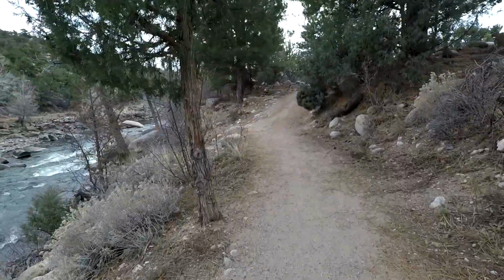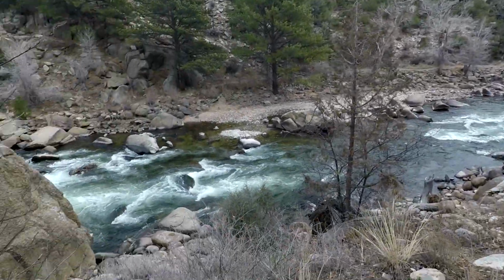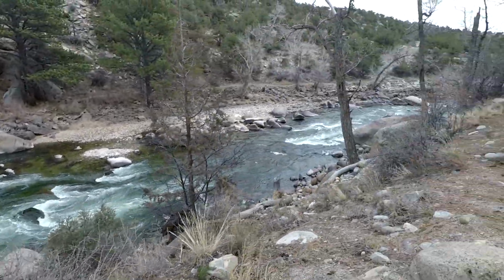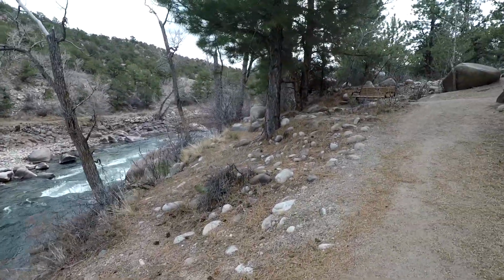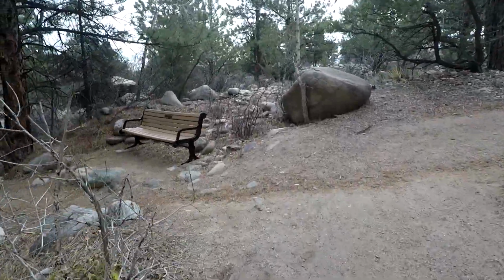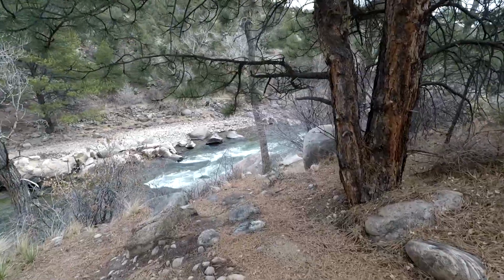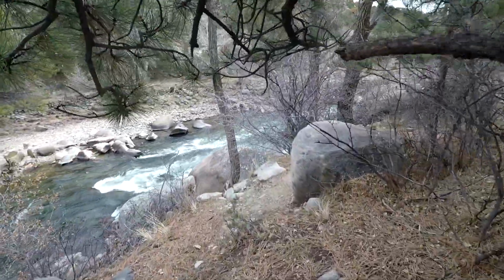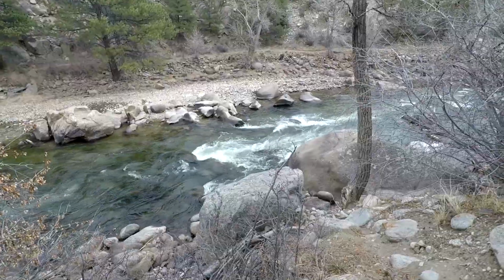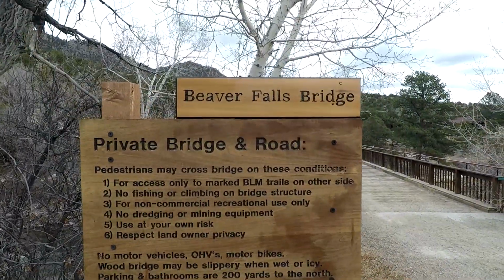Oh, here's a bench up here. So man, this river is just full of white water. Here, hopefully get a view of that. And of course, out and right down there. So let's get up here and take us a gander. Looks like the trail's doubling back on itself. But here we just want to get a shot with that white water.